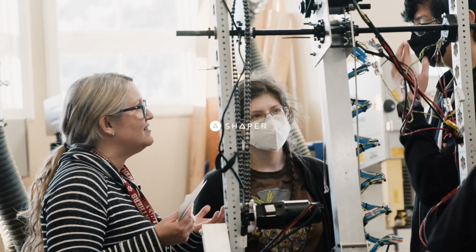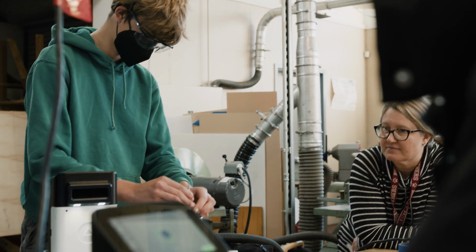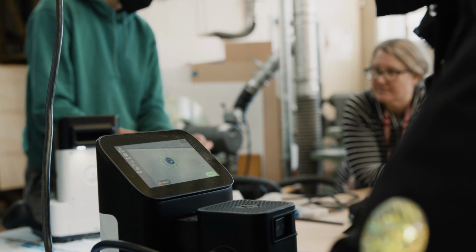Being a woman in STEM, I like to see more problem solving, and I like to see iteration, because that's how you improve. That's how you improve in life. You reflect and you get better, right?